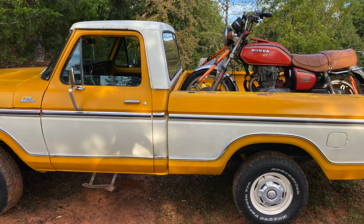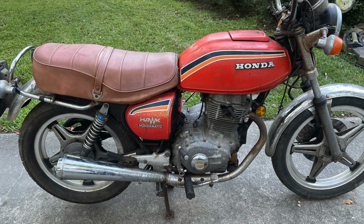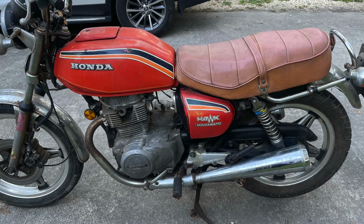I'll give you a great example. The first Honda Matic we bought for Carrie, I bought it, it was cheap. It was like 400 bucks and it was rough. To come to find out that the stator on it is a 1 year, 1 model only. It's only on this one.